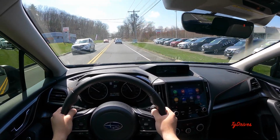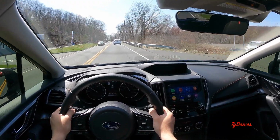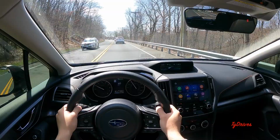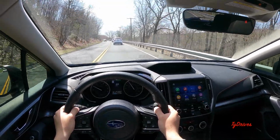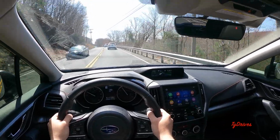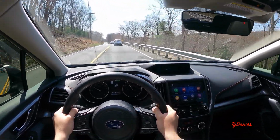And maybe if we're lucky, we'll get it up to 45. However, I can tell you that, at least at this speed, it's pretty comfortable. The ride is pretty nice. There's another Crosstrek in the Sport trim, it looks like.